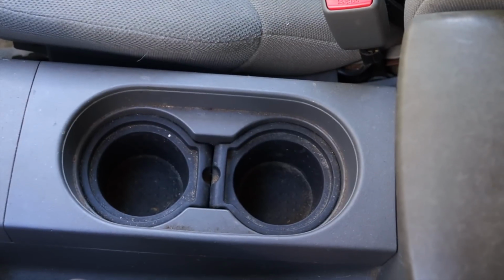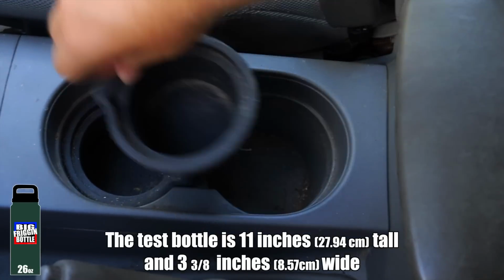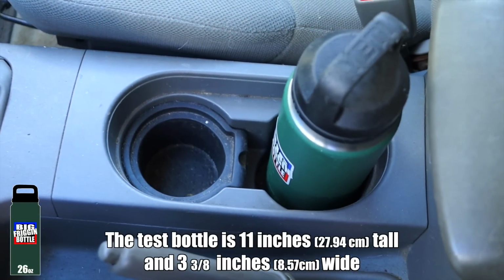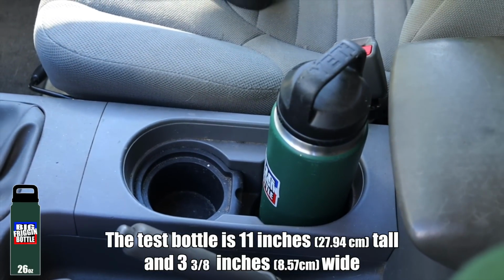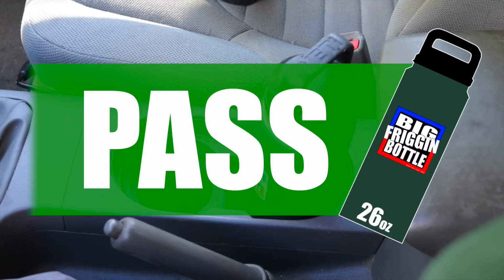But then we do have cup holders, so we'll do a big friggin' bottle test, and as you all scream at me through your computers, yes, you can remove the lining of the cup holders, and then it is a pass for the big friggin' bottle test. Anytime there's liners in a cup holder, you guys let me know in the comments, so I was sure to remove them here today to make sure that the Frontier passed.